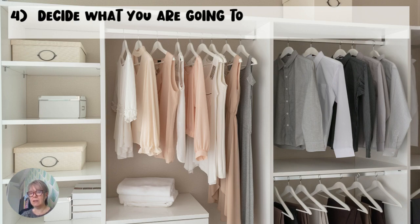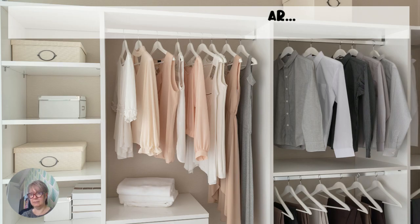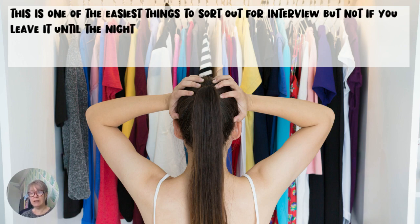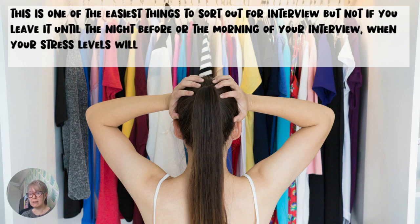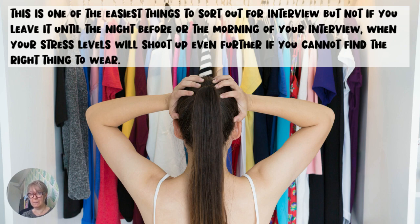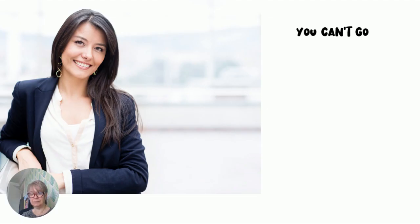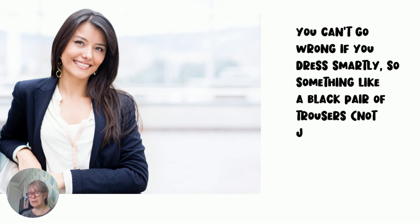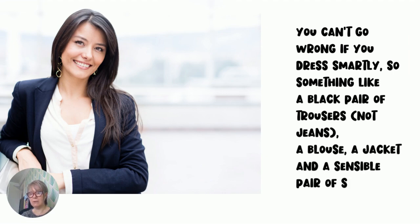4. Decide what you are going to wear. This is one of the easiest things to sort out for interview, but not if you leave it until the night before or the morning of your interview, when your stress levels will shoot up even further if you cannot find the right thing to wear. You can't go wrong if you dress smartly, so something like a black pair of trousers, not jeans, a blouse, a jacket, and a sensible pair of shoes.